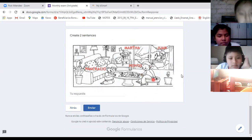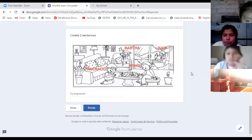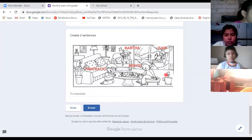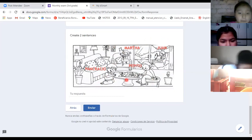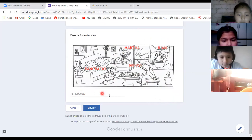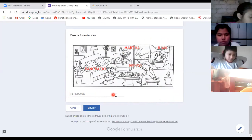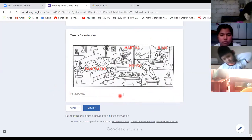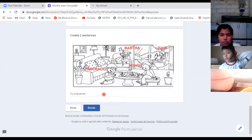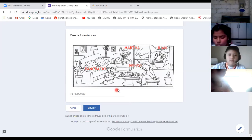You need to write two sentences. Vas a crear two sentences, dos oraciones, using Pepito, Marta, Juan, and Pancracio. Utilizando a Pepito, a Juan, a Marta, o a Pancracio. For example, Juanita is cooking. Alberto is dancing. Pancracio is cooking. Like this, okay? You create two sentences. Dos oraciones, okay, guys?